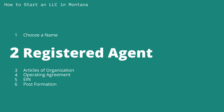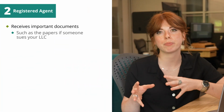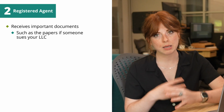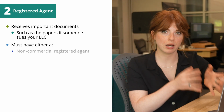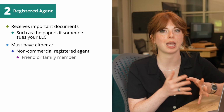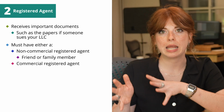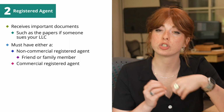Step 2, finding a registered agent. The second step involves finding a registered agent. This person or business entity will receive important documents such as the papers if someone sues your LLC, known as service of process. A business must have either a non-commercial registered agent, who could be a friend or a family member, or a commercial registered agent, an entity that provides registered agent services.